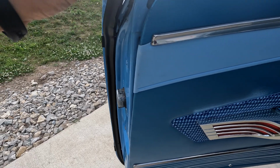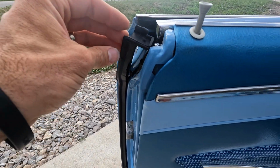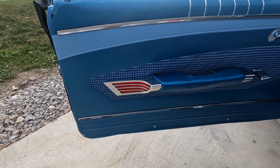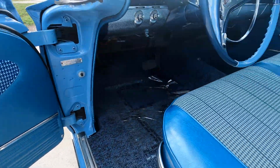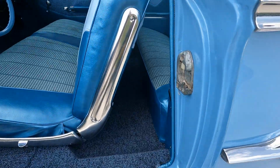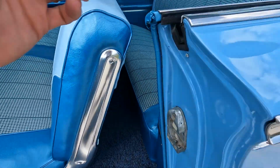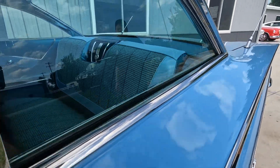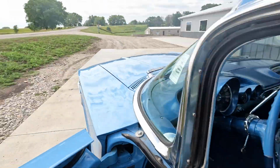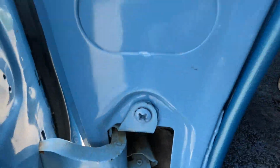Like Dalton said, this one here can be fixed pretty easily. That screw, that one's not ripped all the way out. That can be fixed. Door panel, everything's matching beautifully. No wear on the seats whatsoever. Paint on the door jamb is awesome. Window felts and rubbers all look good. Window goes up nice. There's your VIN here. No overspray on that. Just a gorgeous job.